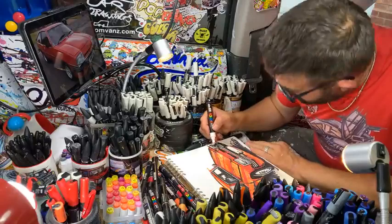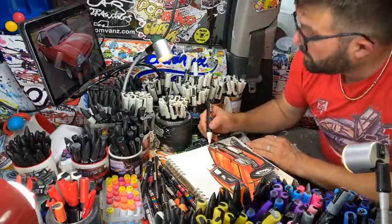Posca pens, just to add the highlights once again. Headlight in.